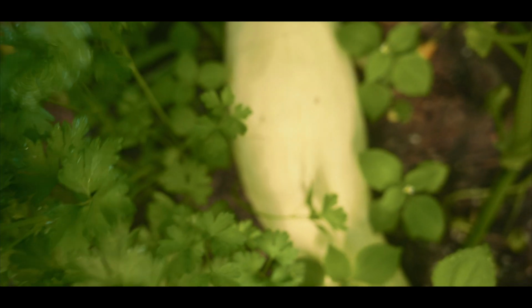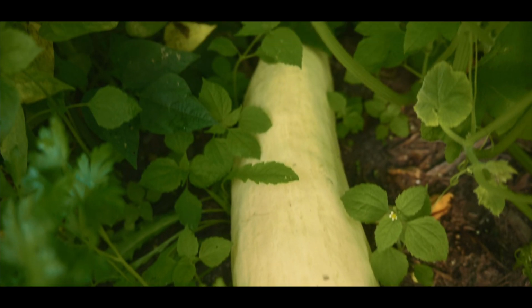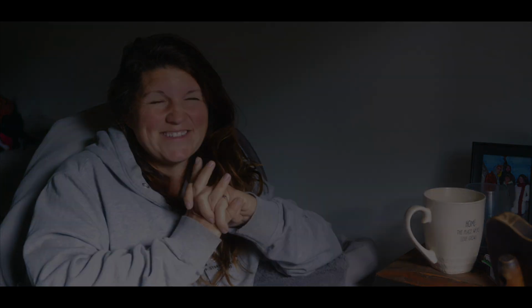I had candy roaster pumpkins before, but these are giant, some of them are two to three feet long at this point, and they're huge. They're just absolutely massive. A ginormous squash. So I'm really stoked to see how they all turn out. It's really cool. I don't even know what to say at this point.